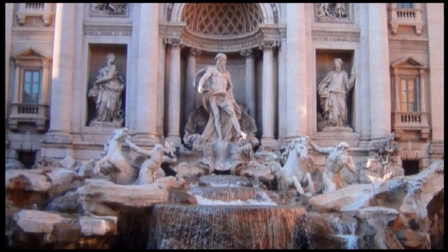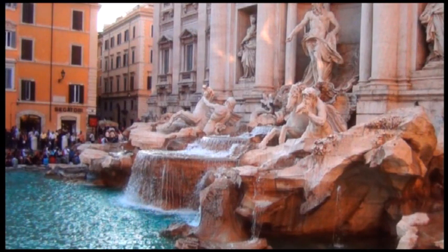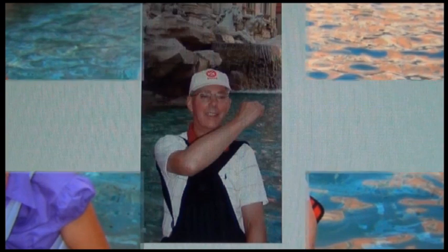Here's a view of the Trevi Fountain, which manages to cut out a lot of the people there. Here's another view of the Trevi Fountain. And of course there's the mandatory shot, throwing the money over the shoulders into the Trevi Fountain. I think this means that we both have to come back to Rome again.